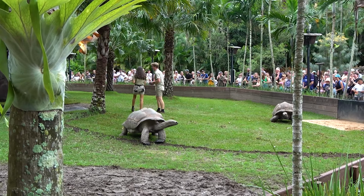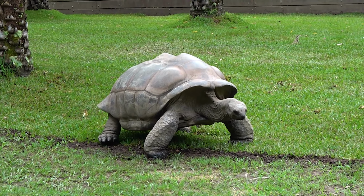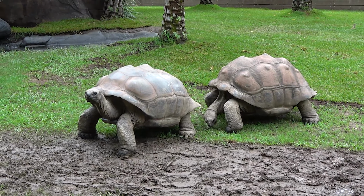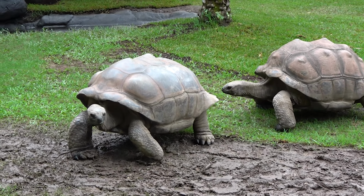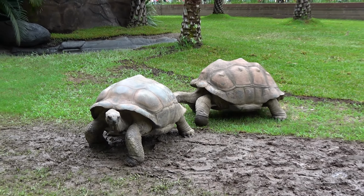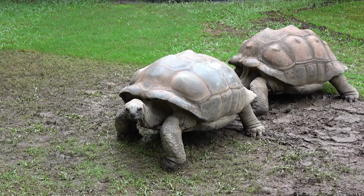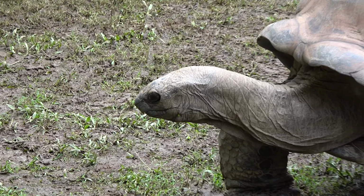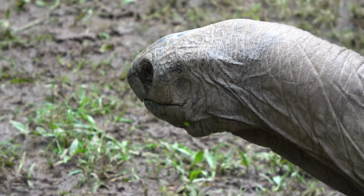We're going to go up this way because we're going to work our way up. Yeah, it is. Okay, we have some tortoises here. You got it. Wow.